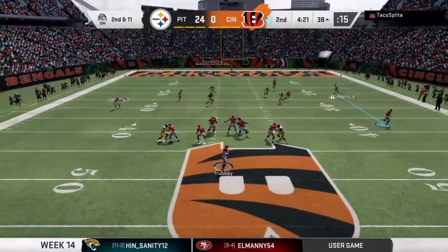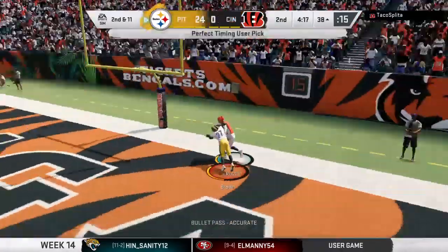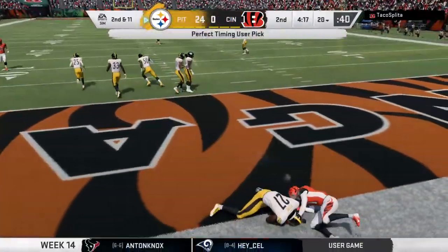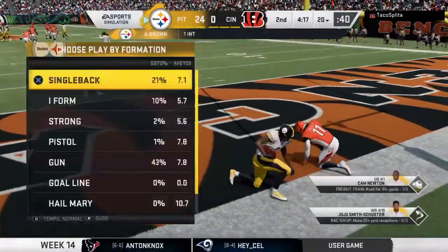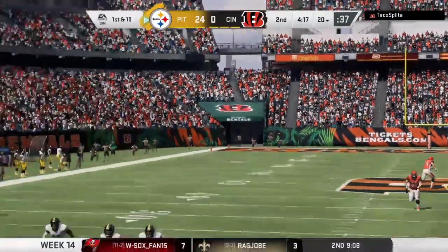Now Trubisky to throw. He's going to let this go, back of the end zone. And this is going to be intercepted. Good positioning, and it's picked off. Well, that's 3 picks he's now thrown in this game.